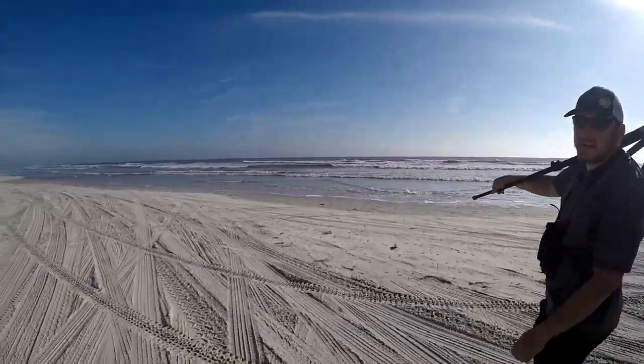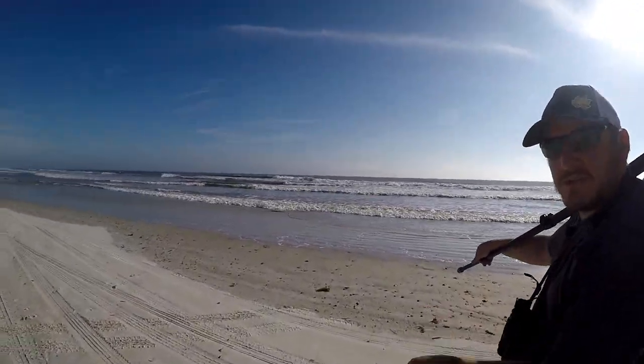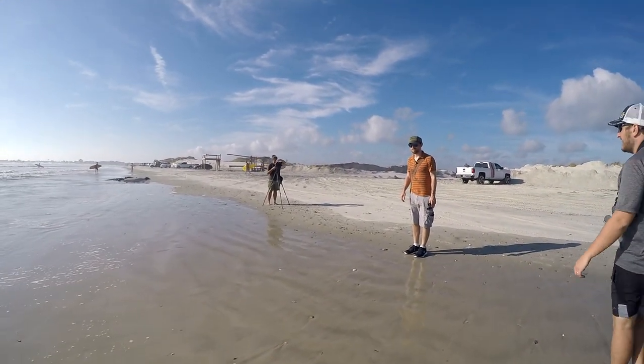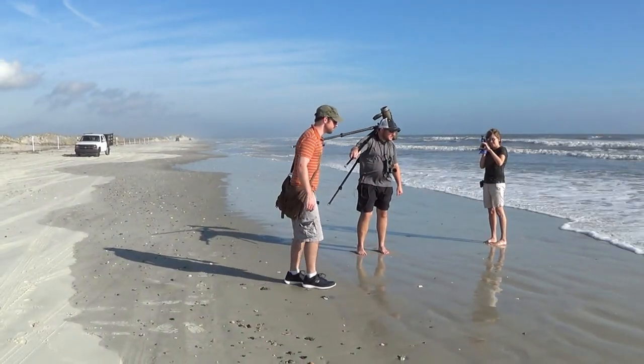So tide is quite high, as you can see. We're not at high tide yet, so the water's going to keep coming in and eventually swallow us whole. So that'll be fun. It's coming. Get him. Get him. Get him.